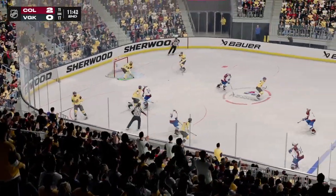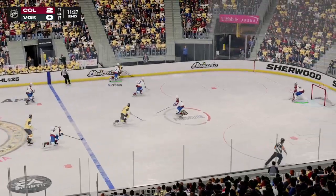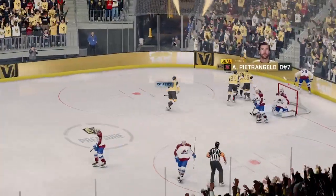Puck is dropped and he wins the draw here in the defensive zone. They go on the attack from the left side. Centering feed! He scores! What a play!